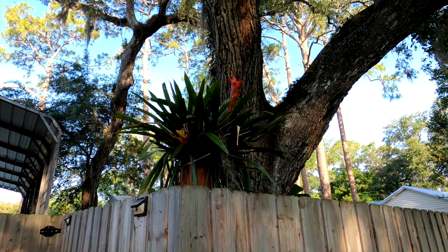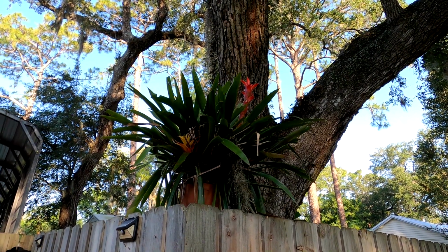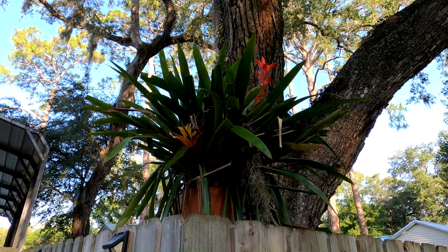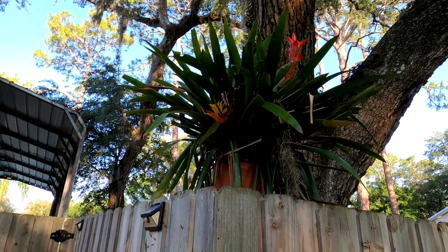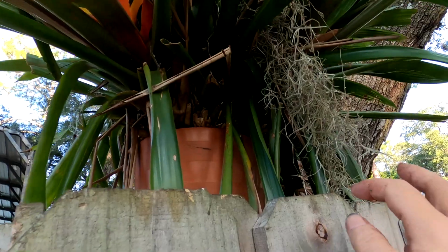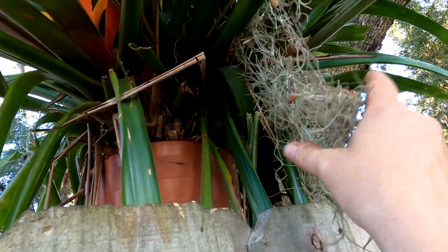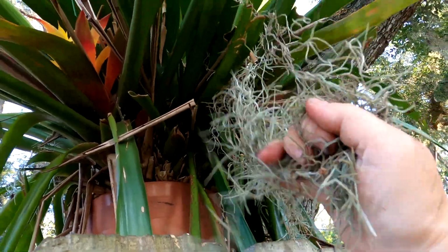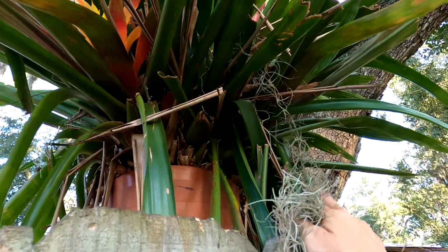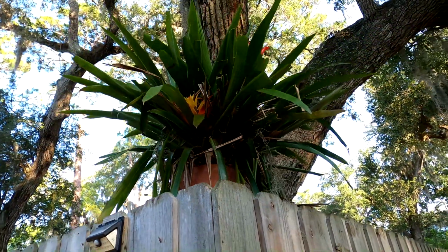Heading back to the back, I just wanted to show you the new blooms on the bromeliad. I couldn't show them to you last garden tour because they were on this side, and boy, don't they look cute. Oh, I gotta get that Spanish moss out of there. Look at that. Oh, I don't know that I can reach it. Come on, come on. Oh, it's better. Need a ladder. Oh, short people. We have such challenges.